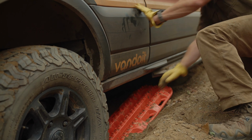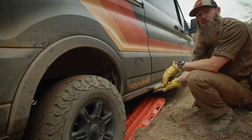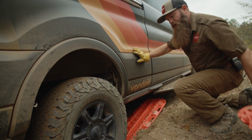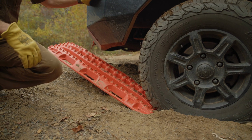You want to get them as tight to the tire as possible. This is a single tire rear vehicle, but if you have a dually on your van, just place it between the two. That'll make it easy for you to be able to get a good placement and traction. Let's go to the other side and look at that. Again, we're going to place it in the direction we want the front wheels to turn, put it as deep and as tight to the tire as possible.